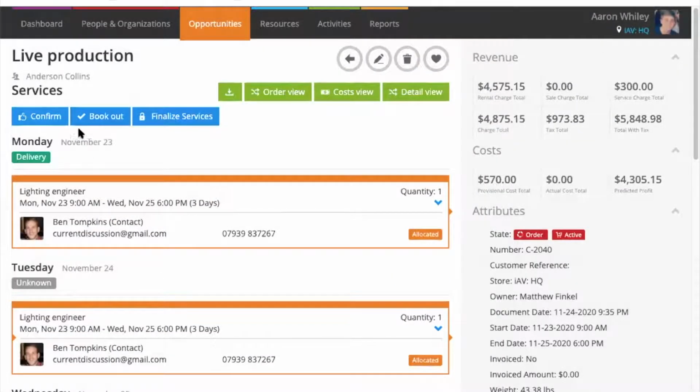And we also do have some additional steps here for accountability purposes. So we have confirm. So that may be if you've contacted Ben to say, are you available to do this job? He's come back and said, yep, I'm available. You've penciled it in the diary, and you can just confirm that so that all of your other users can see we've secured a lighting engineer for this particular job. We do have book out here, so that could potentially be used once Ben's arrived on site, just a confirmation that he is there, he is doing the job.